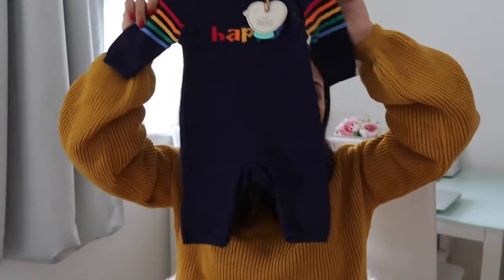Also from Mothercare, I got this outfit. I'm gonna call it an outfit because it's not really a sleep suit. It's like a knitted material outfit. It's got buttons down the side and then buttons on the bottom. Because it's not a sleep suit, I don't mind as much. Oh, they're not buttons, they're little poppers.